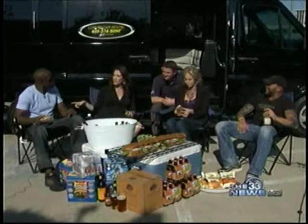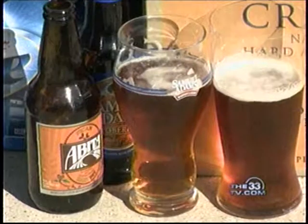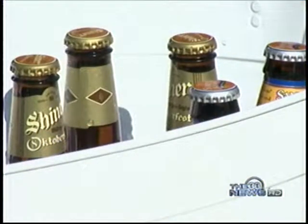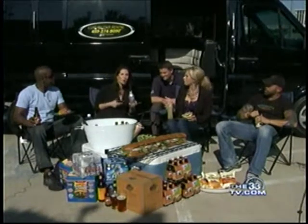That was good stuff. So Benny over here is drinking a pecan beer called Abita. These are all Oktoberfest beers, thanks to Tim. And these are all appropriate and designed to go with food that is perfect for tailgating, Oktoberfest food. So brats and smoky meats, barbecue, things like that.